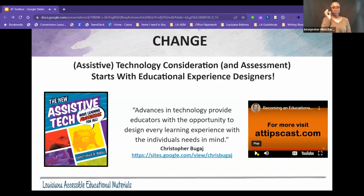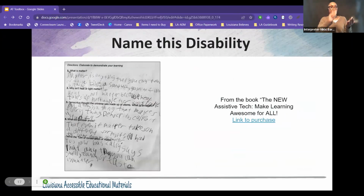Okay, so I just wanted to show that because I feel like we need to shift our thought process as educators to designing more interesting things for kids to be engaged in as opposed to worksheets. So I also want to show this next slide and play this game called Name This Disability. On this slide, there is a picture of a worksheet with 5 questions, and the student has filled out the answers, and they have written to the best of their ability.